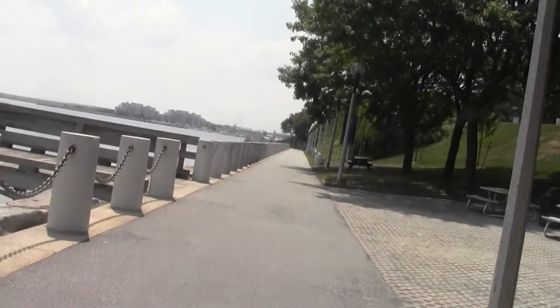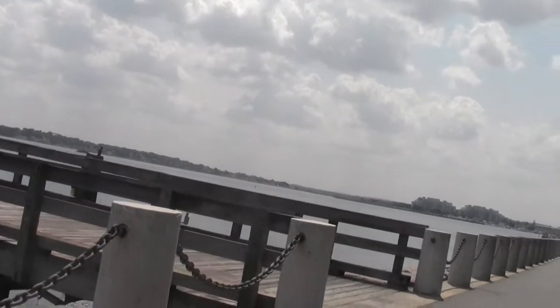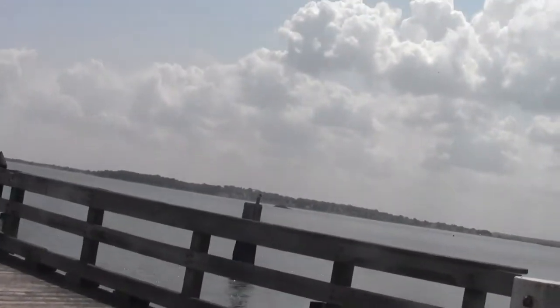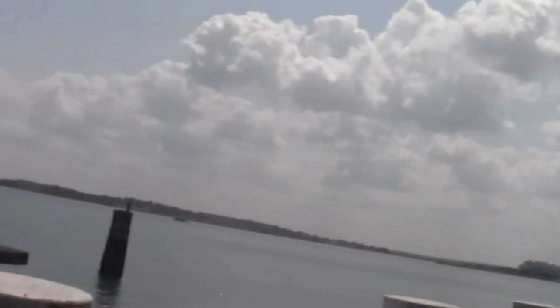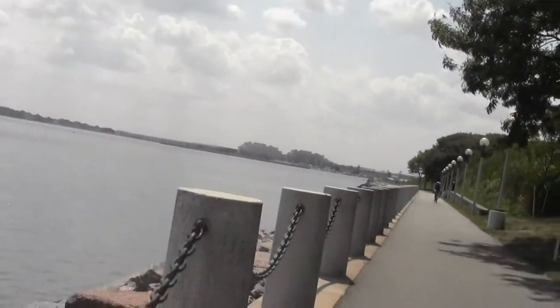Now we follow along the park. Still no sign of interesting little shorebirds.